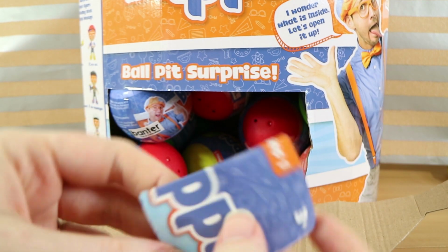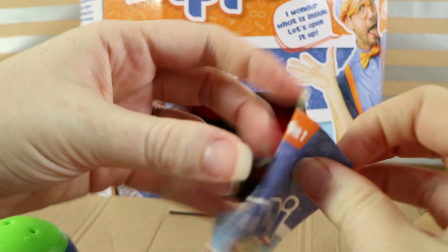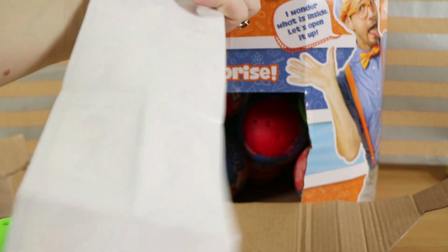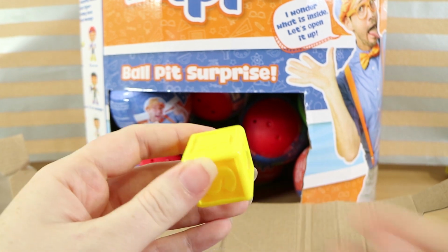Alright. Well, looks like we've got a checklist, which I imagine is going to be very similar to what's on the side of the box. Yeah, I would guess so. If we can get it open. There's all of the ball pit surprises, and it's blank on the back. Dante's just sent his flying onto the floor.